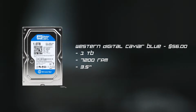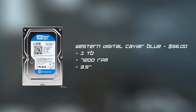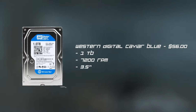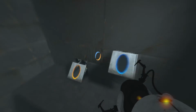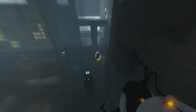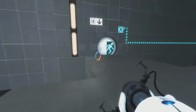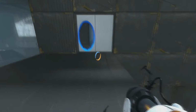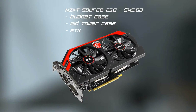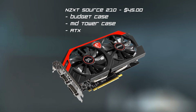So the hard drive is the Western Digital Caviar Blue, which is $56. It's 1TB, 7,200 RPM, and 3.5 inches. This is a pretty standard hard drive for the price you're paying. It's 1TB, 7,200 RPM, and 3.5 inches, which you should expect for most $50 to $70 hard drives. And it's also Western Digital, which is a little bit better than Seagate Barracuda, a little bit more reliable, but still about the same. So the graphics card is the MSI GeForce GTX 750 Ti Twin Frozr, which is $153.